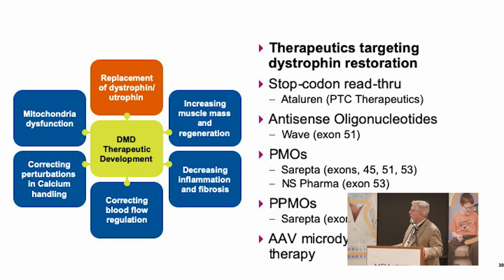Now, there are really exciting approaches targeting dystrophin restoration. Stop codon read-through, Ataluren from PTC Therapeutics. There's a US trial ongoing. This drug is actually approved in Europe for patients who have stop codon mutations. Antisense oligonucleotides, Wave has a stereopure antisense targeting exon 51 that has been moving into clinical trials in humans. The so-called PMO form of exon skipping drug, Sarepta, targets exons 45, 51, 53. NS Pharma has a drug which is targeting exon 53.